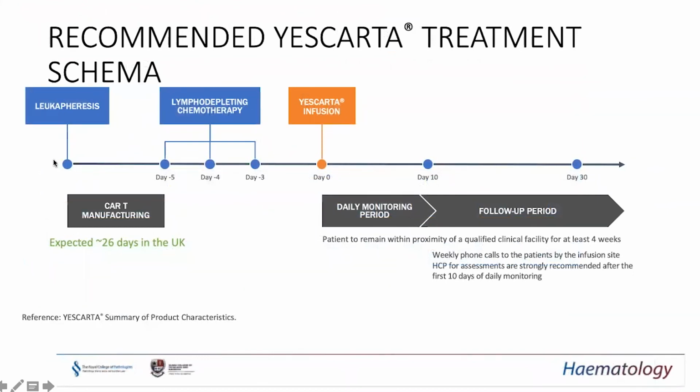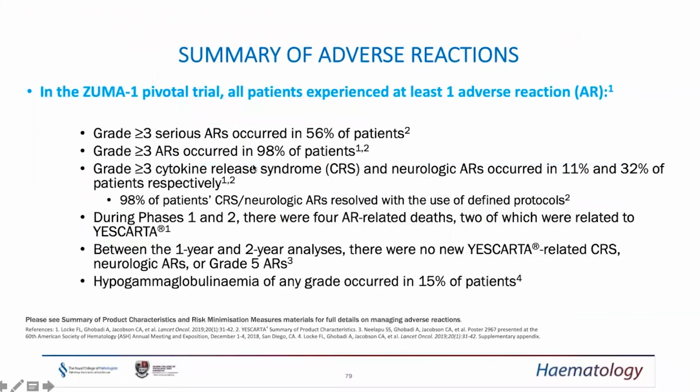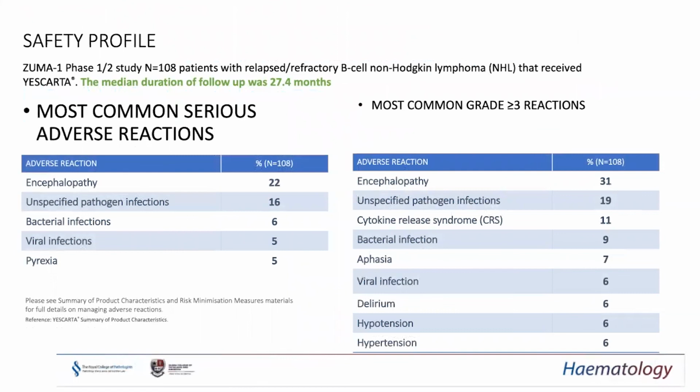So leukapheresis followed by CAR T manufacturing, then as I said, 3 days of chemotherapy, 2 days break, and then infusion, and then monitoring. The adverse reactions were similar to what I had outlined earlier, so we'll skip that. Encephalopathy happened about 22%, and there were infections in about 16% of patients. Encephalopathy in this cohort was in the region of 31%, and infections about 19%.